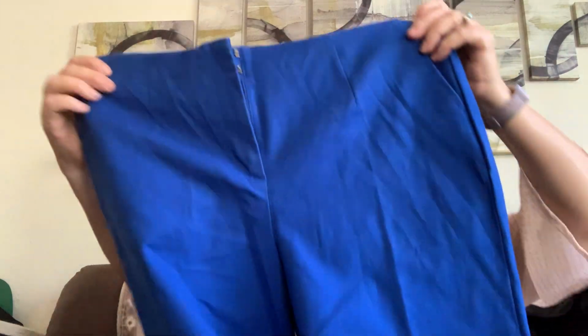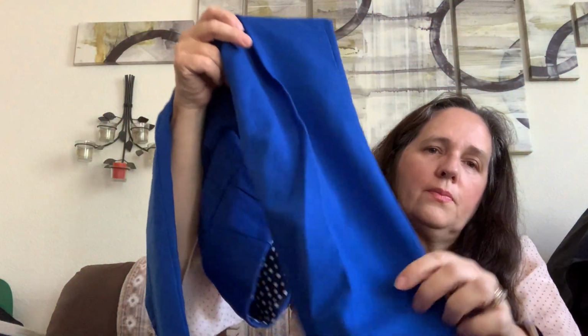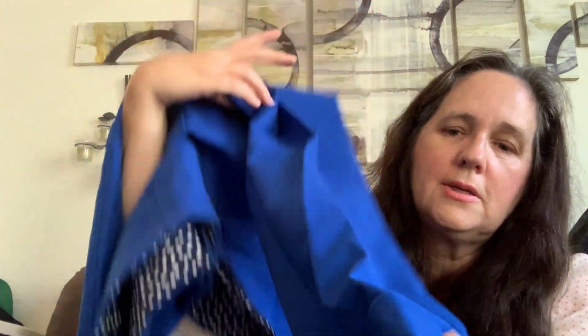I found these Bowden pants. They are size 10 regular and have that Bowden pattern inside of them. I really thought it was a cute color. And they have the cuff right here. Don't know if you can see this. I thought this was really cute, so I went ahead and got this too. Thought I'd take my chances with that.